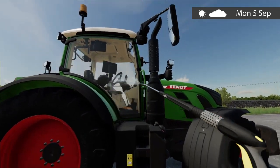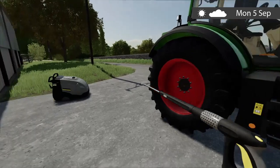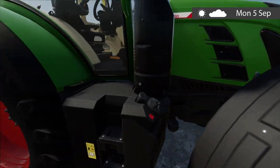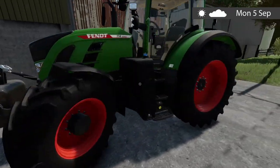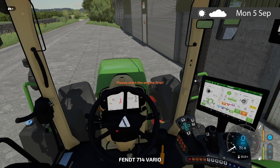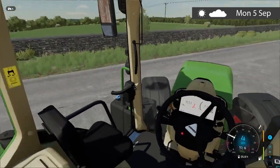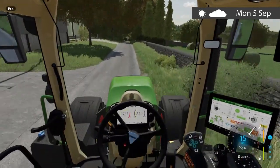Give those windows a good clean to make sure it's easy to see out of. Perfect, that'll do nicely. Looks a lot better, doesn't it? Okay, now I can go and get that water trailer.